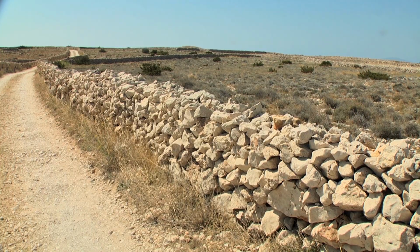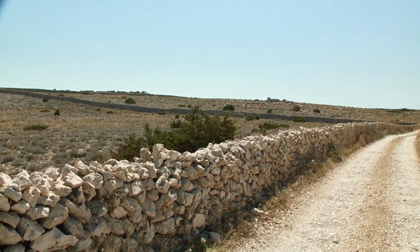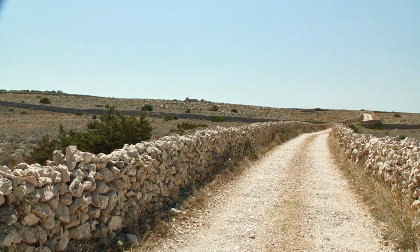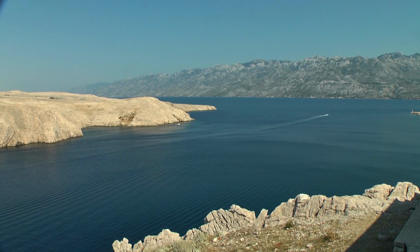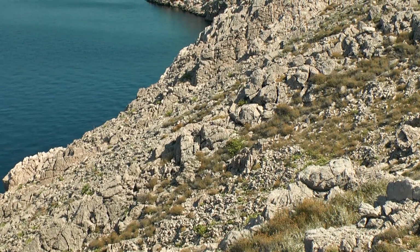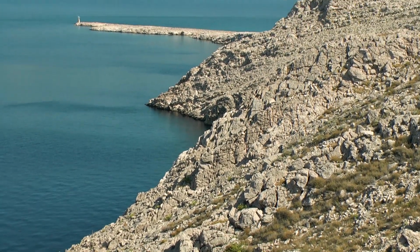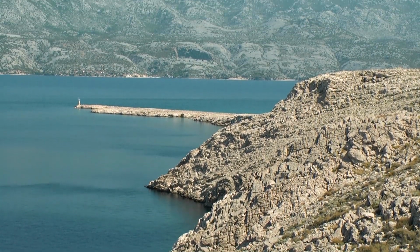The largest of the islands is scarcely covered in vegetation, and its rocky landscape resembles the lunar surface. Sheep graze on occasional blade of grass from harsh rocky terrain, covered with salt brought on by strong winds from the Velebit Channel, which constantly blow at the foot of the Velebit mountain.